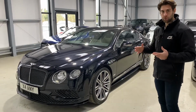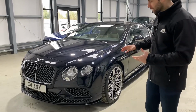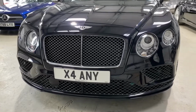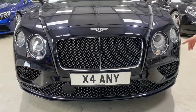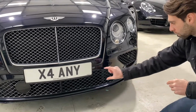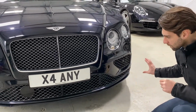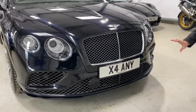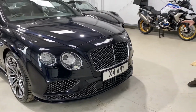Now, the first thing to draw your attention to is the front end. This is a facelift model, so it's not the new model, but it is a facelift model, and that means that you get the updated front grille. So this grille has a split in it here rather than a straight line across here, and a slightly updated front bumper. Just gives the car a lovely refresh, and that was from 2016 onwards.